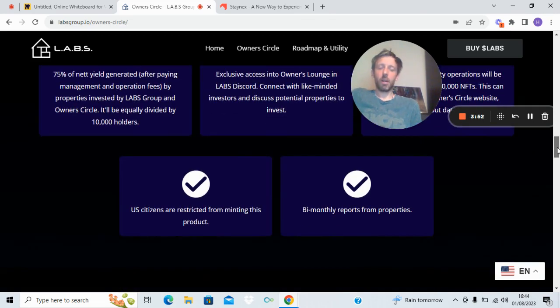So again, this is also something I need to touch on as well. US citizens are restricted from minting this product. I think a lot of that's down to how the SEC are trying to bully everyone in the crypto space, which I believe eventually they'll lose that battle. America's too big of a country to be bullied by the SEC. And you get your bi-monthly reports from properties.